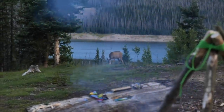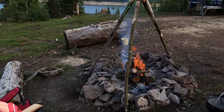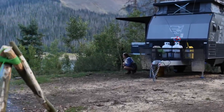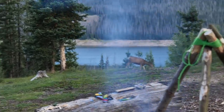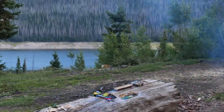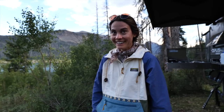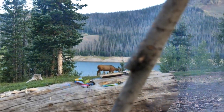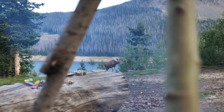What? What is this? There's a deer in our camp. Standing right here. Literally just yelling at you, like, hey, you want me to get you your whiskey? I turn around, there's a deer right there. Guess that deer wanted some whiskey. That deer wanted some whiskey. She is over there. Amy, go slow. Go slow.